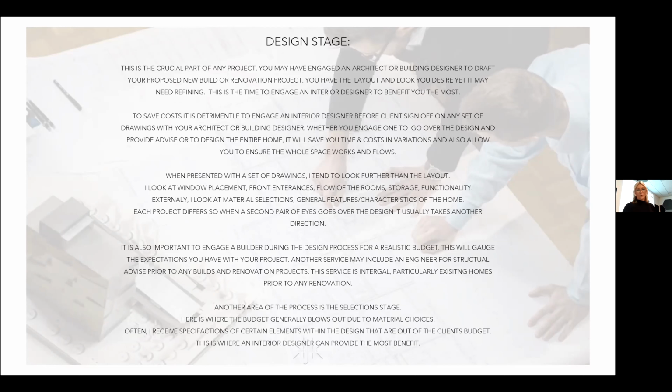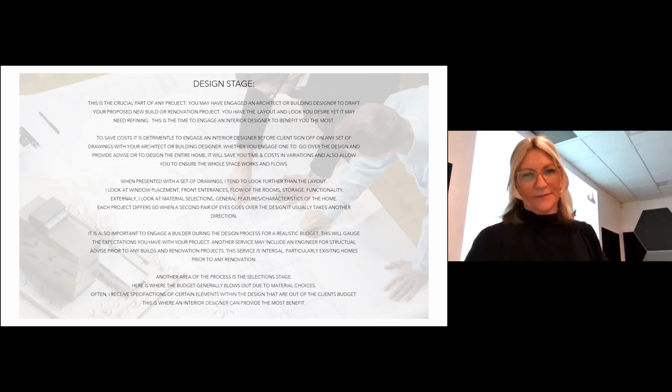Another would be to engage an engineer, a structural engineer. So if you're renovating an existing home, it's really crucial to know any structural elements that would need to be, I guess, considered within the actual process of redesigning those areas.